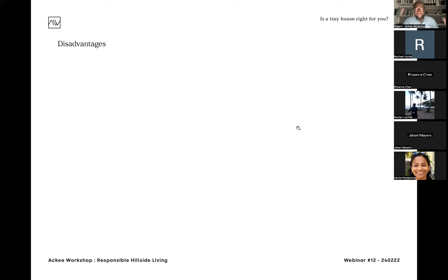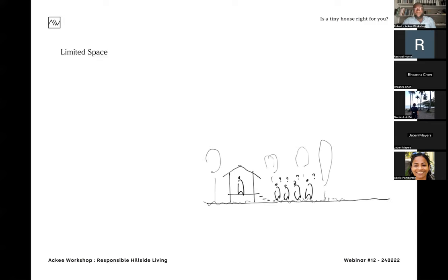So I want to start with the disadvantages. One of the disadvantages, which is obvious, is the limited space. If you have a large family or extended family, it's difficult to host everybody at once if you're so inclined. So it requires a sort of lifestyle shift, right? And you can't be claustrophobic. You have to be open to being closed.